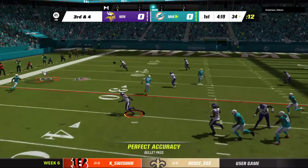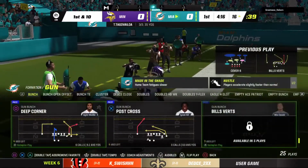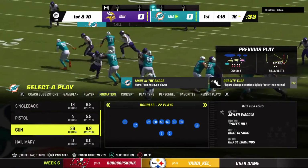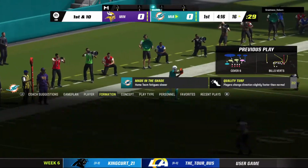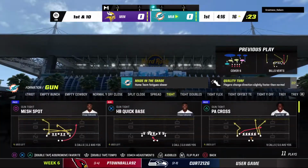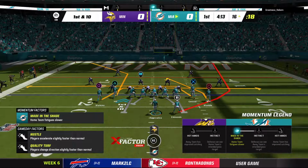Going to the air, Tagovailoa. That one caught by Tyreek Hill. And they'll have it in the red zone before he crosses over out of bounds. The Dolphin passing game rolling here. They've got another first down. That catch now puts him on the doorstep of 500. It's his 499th reception. So the ball down to the 16 here for 1st and 10.